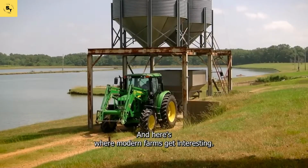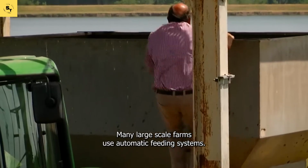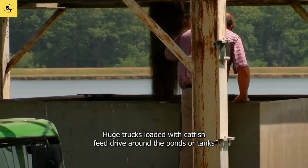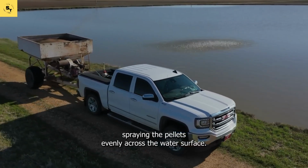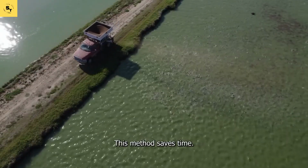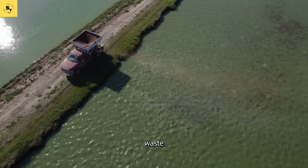And here's where modern farms get interesting. Many large-scale farms use automatic feeding systems. Huge trucks loaded with catfish feed drive around the ponds or tanks, spraying the pellets evenly across the water surface. This method saves time, ensures all fish get enough food, and reduces waste.